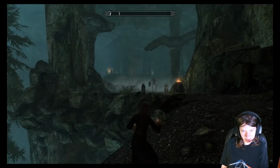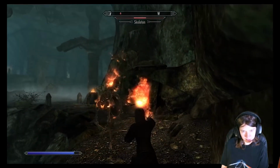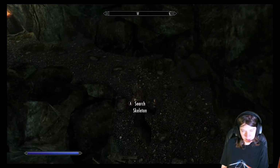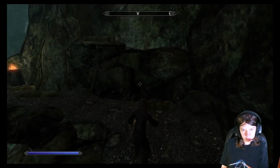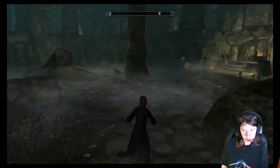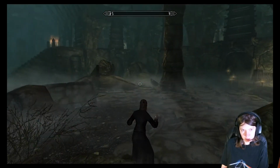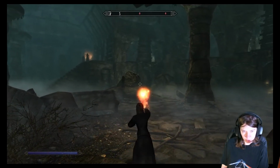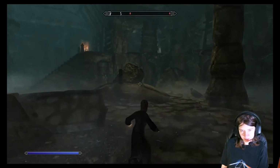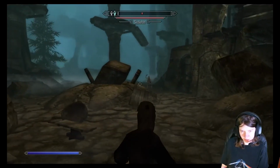Hey, Skelly. Hi, Skelly. Another Skelly. Lots of Skellies. They're not very strong, luckily. They're pretty weak. Come forth, Skelly. Can I use you for my figure drawing practice, Skelly?